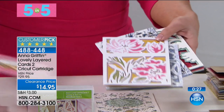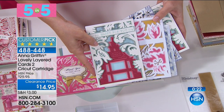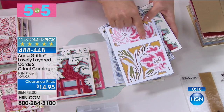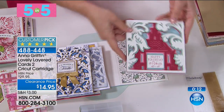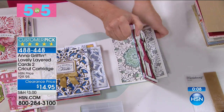All right, look at this. Gorgeous. It will cut multiple layer cards. Each card has 4 to 5 layers each. You can actually write the sentiment on the bar. You can add your own papers, right? Look at that, there it is. That's lovely, lovely layers.